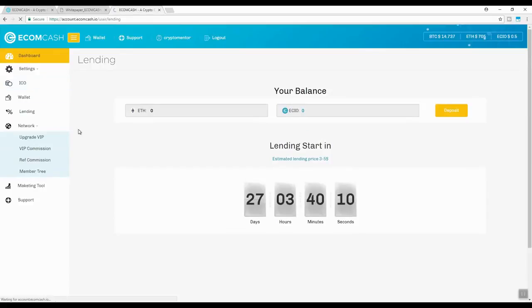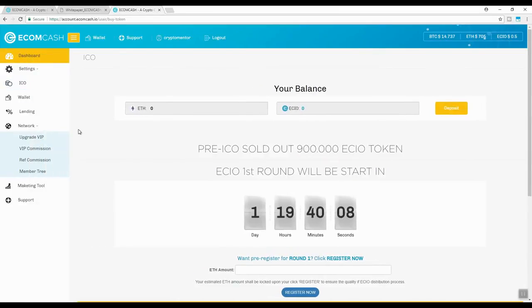Now, another thing that's a little different about ECOMCASH, they don't have two-factor authentication per se, but they automatically do an email kind of two-factor authentication. Anytime you want to log in, they're going to send you an email with a code that you need to input. So there is kind of a token two-factor authentication there.